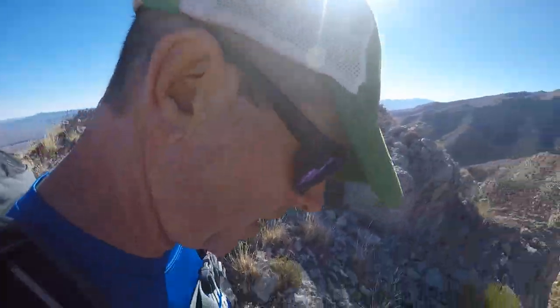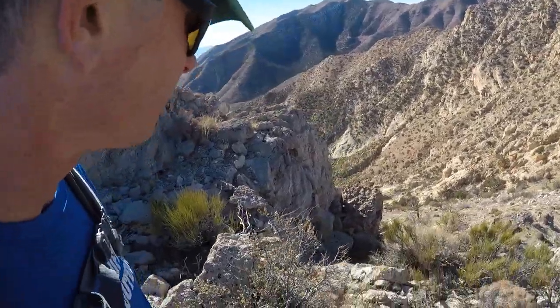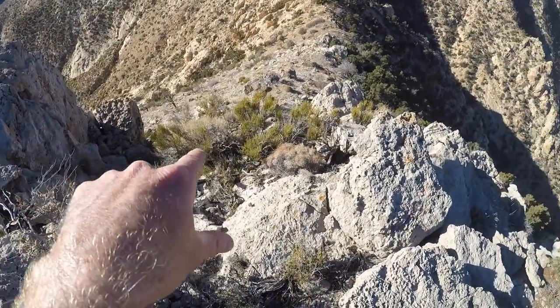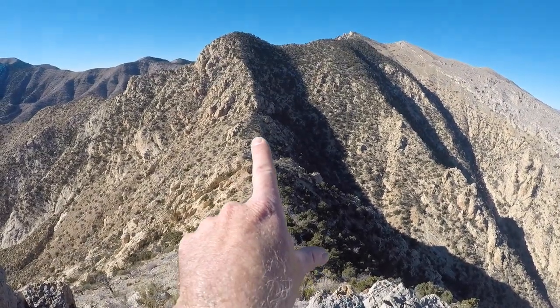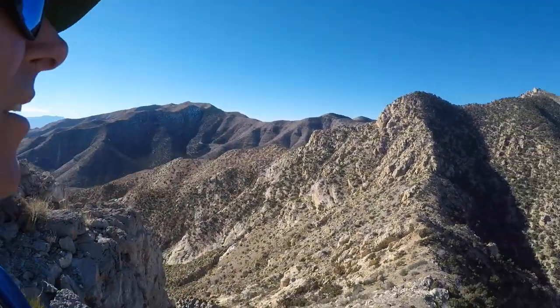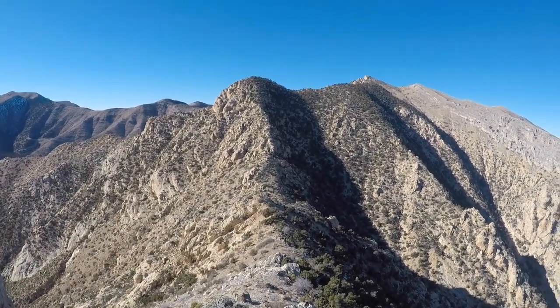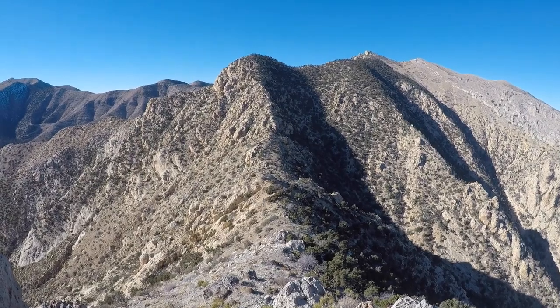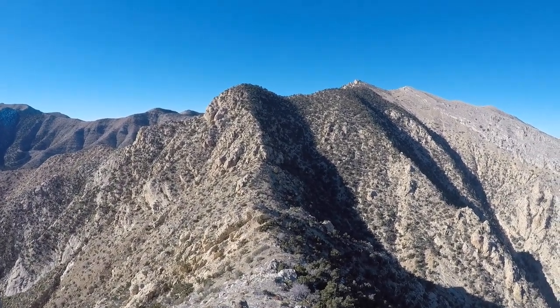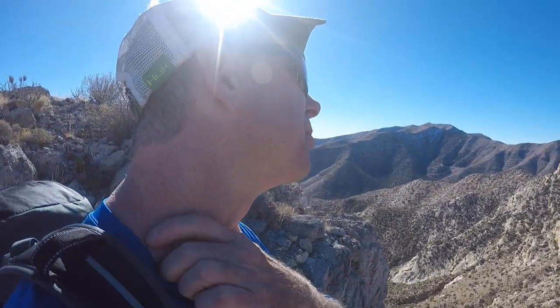So we topped out right here, and the thing would be to go down this, come back up this, follow that ridge line around to the peak there. So that's definitely what you would call an exposed scramble. And it looks kind of a lot worse than it maybe is, because we're standing opposite of it, and it looks really sheer. It's pretty steep to me.